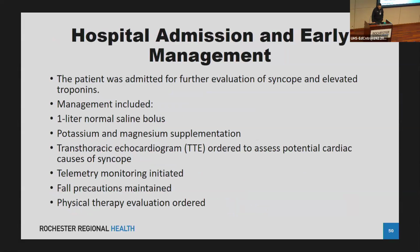She received a 1 liter normal saline bolus, potassium supplementation, and IV magnesium. A transthoracic echo was ordered to evaluate for possible cardiac causes of syncope given her elevated troponins and prolonged QTc. She remained on telemetry for continuous cardiac monitoring and was kept on fall precautions. Physical therapy evaluation was also initiated.